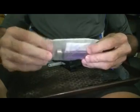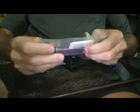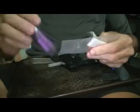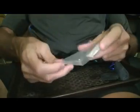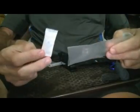So I carry a lighter. I normally carry more than one. I've got a clear lighter so I can see the amount of fluid that's in it. I've got a double bag, a heavy plastic bag inside of a Ziploc bag with a desiccant pack.